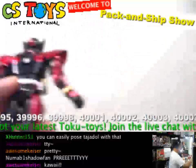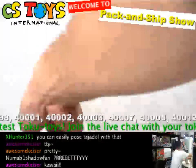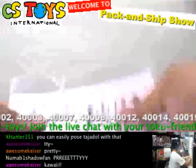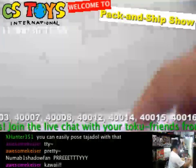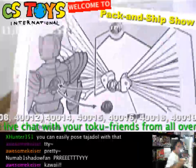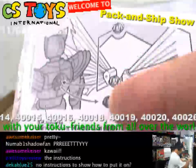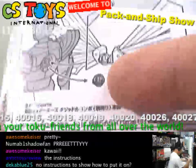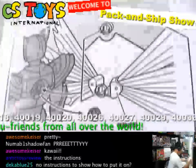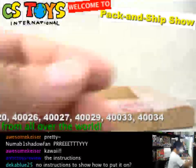All right. So I think in this case, we need to take a look at the basics. Basic is basic, and we need to open up the instructions. Aha! This is what it says. So we need to get the cap out from his back and place the Kujaku wing.